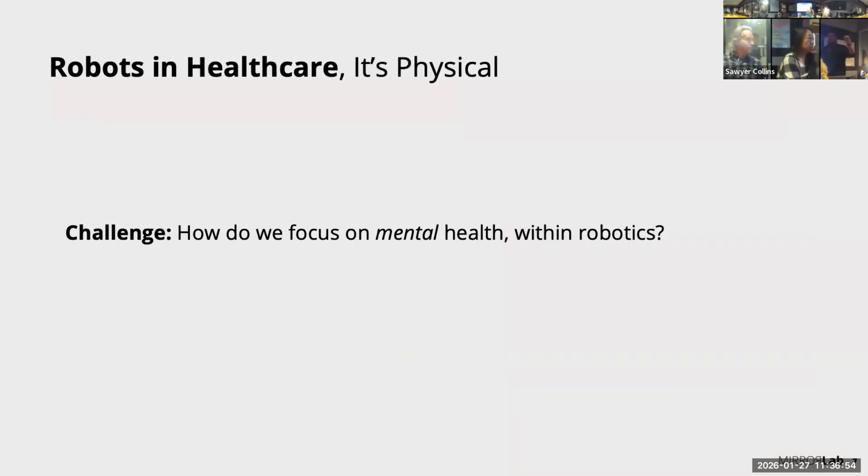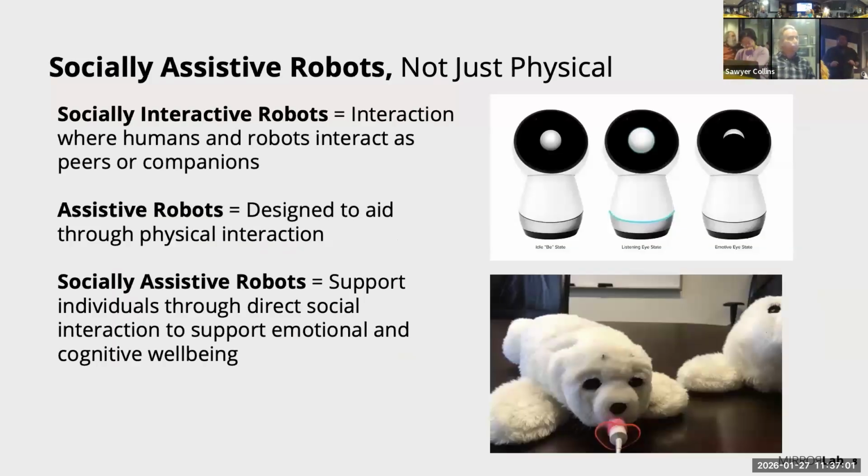How do we focus on mental health within robotics, right? So how do we take it that step further? So looking at not just the physical, let's talk about socially assistive robots. So we have socially interactive robots. These are things like Jibo that you might have seen, right? They're kind of like Alexas that are embodied, that can chat with you, or kind of more like peers. We have assistive robots. That's kind of like what we just saw, right? With the Moxie and the Robert. So they're going to do something physical for you.